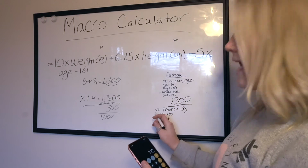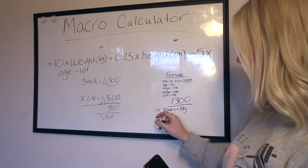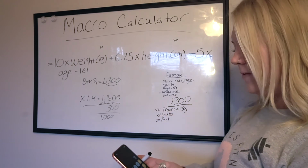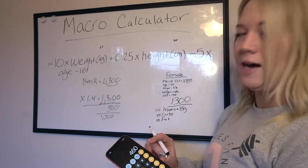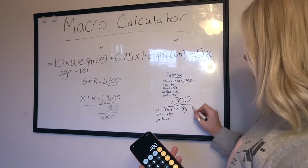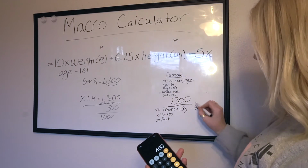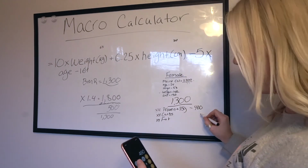which we now times by 4, because remember there's 4 calories per gram. So 115 times 4 is now 460 calories. So out of the 1,300, we have 460 calories now coming from protein.